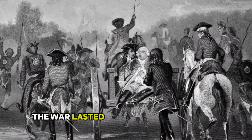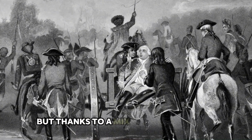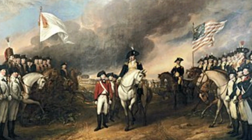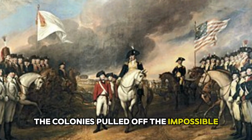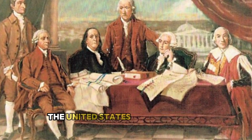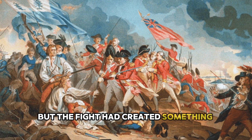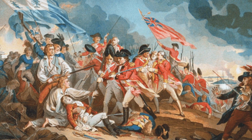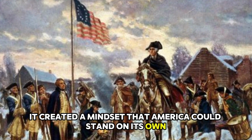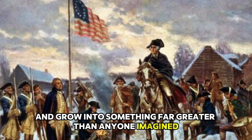The war lasted 8 years and looked hopeless at many points. But thanks to a mix of determination, clever leadership, and help from France, the colonies pulled off the impossible. When the war ended in 1783, the United States was officially independent. But the fight had created something bigger than just a country. It created a mindset that America could stand on its own and grow into something far greater than anyone imagined.